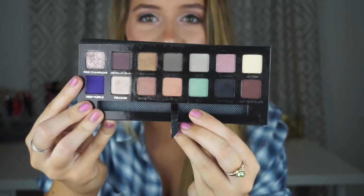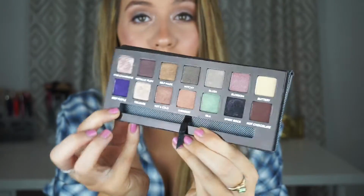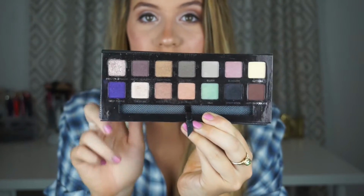But all of these shades in here are gorgeous. Look at that green shade and that dark purple shade. It's just a gorgeous palette. If you want to have fun with your makeup and play with looks, then this is a great palette to have in your collection. But let me just swatch a few of these. Pink Champagne is absolutely stunning.